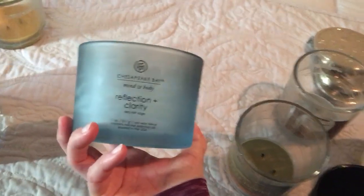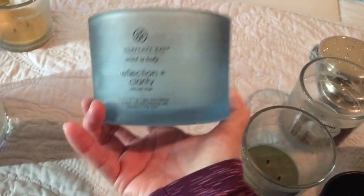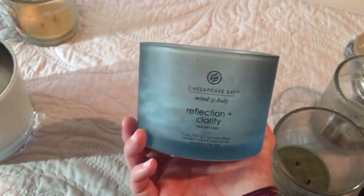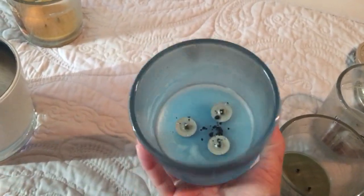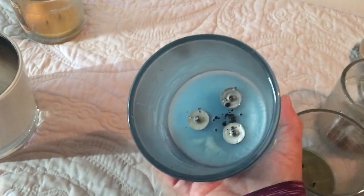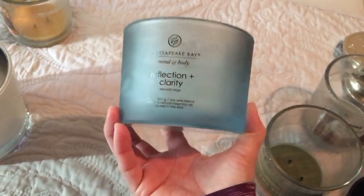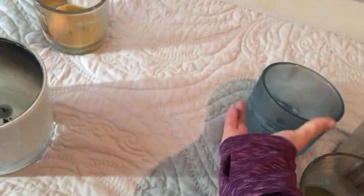I actually burned this in my room, and this was super potent. Like, you could really smell this probably all the way down from my living room. You could smell this even though I burnt it in my room. Really did enjoy this candle. If I found it again, I would definitely repurchase it.